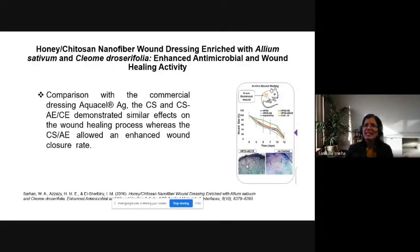And next, honey chitosan nanofiber wound dressing with Allium sativum and Cleome. So Allium sativum has potent antioxidant property. Okay, so honey, traditionally we are using honey for its wound healing property, and chitosan also shows antibacterial and wound healing property. So they loaded this extract in the chitosan polymer, made the nanofiber, and observed the wound healing property. Okay, it shows very good wound healing property when compared with a commercially available management for the wound. Okay, so this enhanced the wound closure rate when compared with the control group.